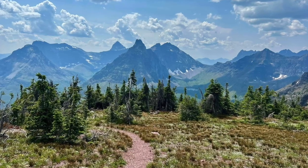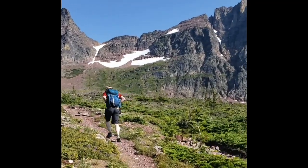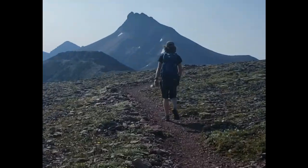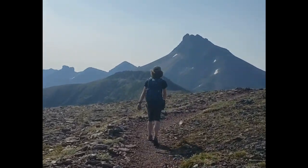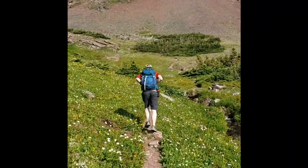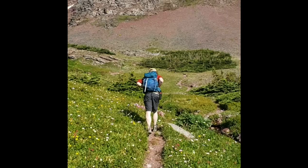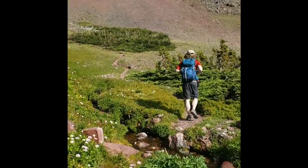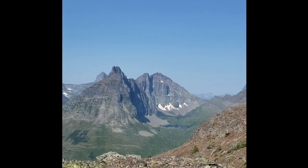But we were blessed with picture-perfect conditions. So the hike itself is trailed a lot of the way. You follow the trail to Two Medicine Pass, which is the ridge between Rockwell Mountain and Chief Lodgepole. There was a lot of variety in terrain on the way to the ridge. This includes the entire Rockwell Falls hike, but past that, there are beautiful streams and meadows.